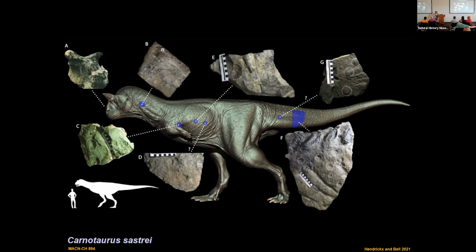And this is a recurring theme. I cannot tell you how many dinosaurs out there that have been dug up that were covered with skin impressions that just were not caught at the time.